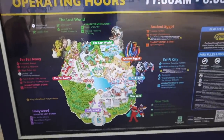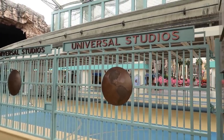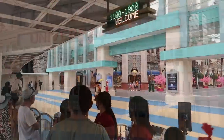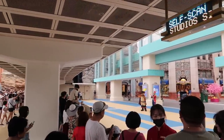But yeah, looking forward to this. It's not huge, however, what they've got here looks really nice. And as soon as these gates open just here, we'll be walking in to the undercover streets of Hollywood. Oh, here we go. Hey. I like these little clappy things they've got. Puss in Boots.